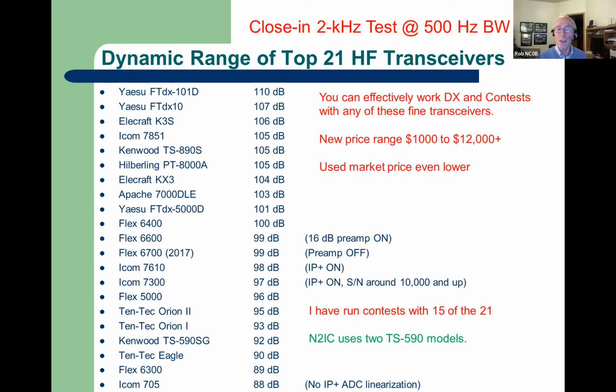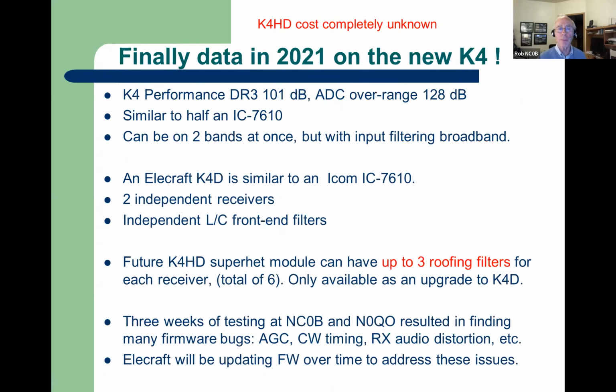So for instance, the price difference here, $1,000 for a 7300 or $12,000 and up for a couple of these. The used market got crashed by the 7300 from ICOM because you could buy a new one for $1,500 and now $1,000. So you can buy a used 590S for like $700. N2IC, who's a big contester, has a pair of 590s. So you don't have to spend a fortune today to be competitive from the rig standpoint.